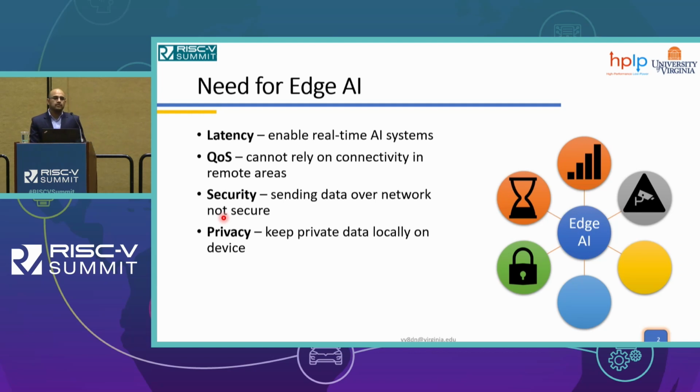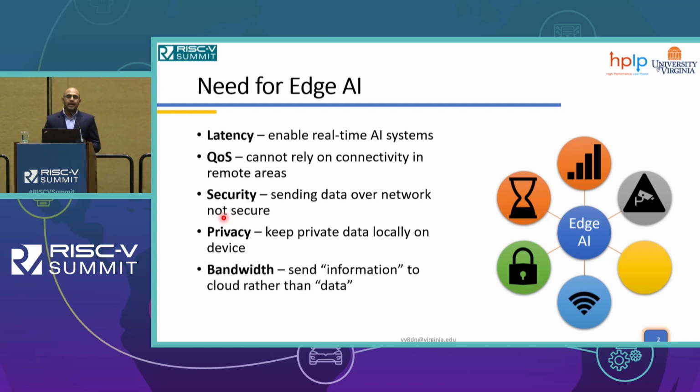So edge AI gives us all these really nice benefits, and along with that comes the benefit of bandwidth saving. So in Internet of Things, and more importantly with the new paradigm, artificial intelligence of things, we are talking about billions of devices connected to the internet providing AI services. And once those billions of devices start talking to the internet, 5G or 6G, it's not going to matter. We are going to choke the bandwidth.